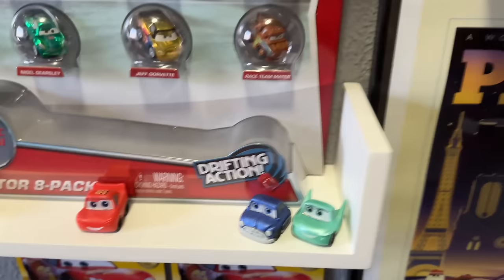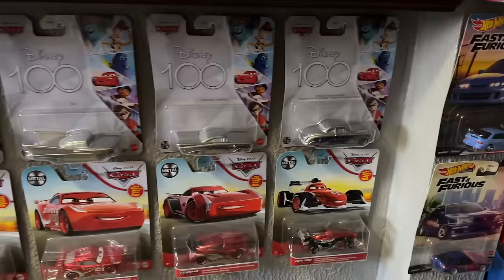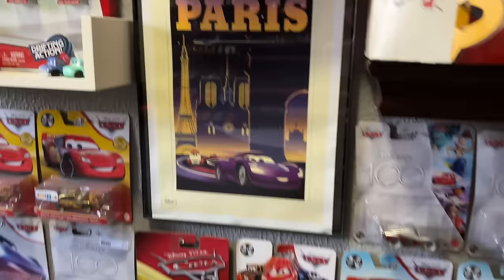My On the Road Happy Meal toys from last year. That was also a year ago. It's crazy. Cups and stuff from Cars Land. Wooden cars. And then right underneath that shelf, I have special edition stuff. So I have the Disney 100 cars, the Racing Red collection for the 15th anniversary of Cars. That Paris poster. It's a lithograph from Disney Store. There you go. We'll look at more lithographs soon.